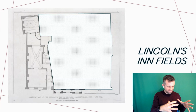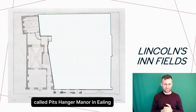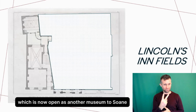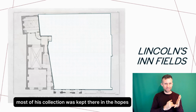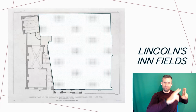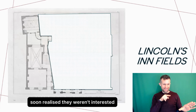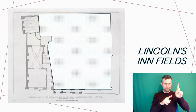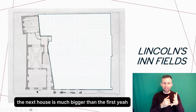In 1800, Soane also bought a countryside house called Pitshanger Manor in Ealing, which is now open as another museum to Soane. Most of his collection was kept there in the hopes that his sons would be inspired by the collection and want to become architects themselves. 8 years later, Soane realised they weren't interested and so decided to sell Pitshanger and buy and rebuild number 13 instead. The next house is much bigger than the first.